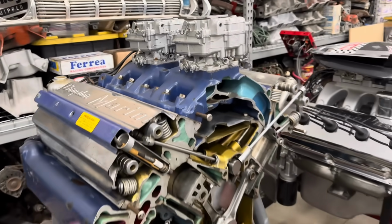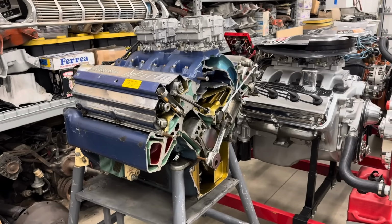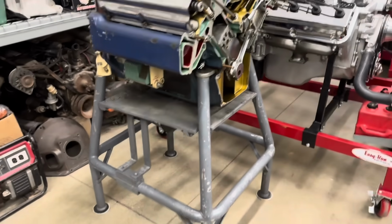Apparently this one came out of San Jose State University, I think, the shop class. I think that's where Scott said he found it. A friend of his bought it at a surplus auction there, and then Scott bought it from them. But how cool is this? I'm gonna go into some pretty serious detail on this thing.